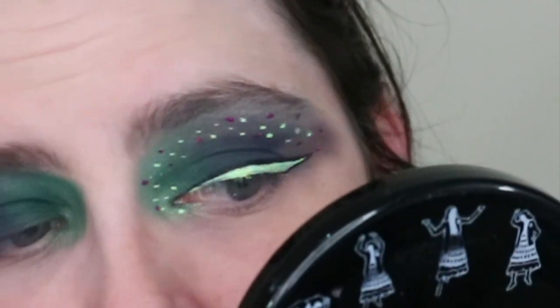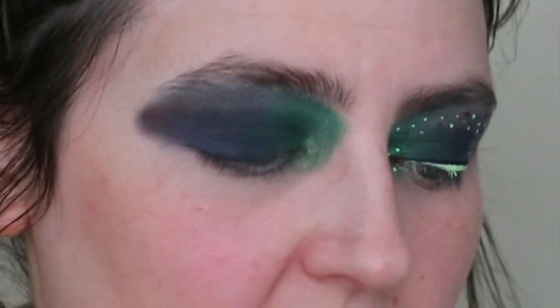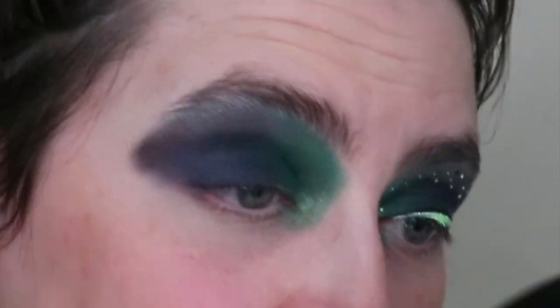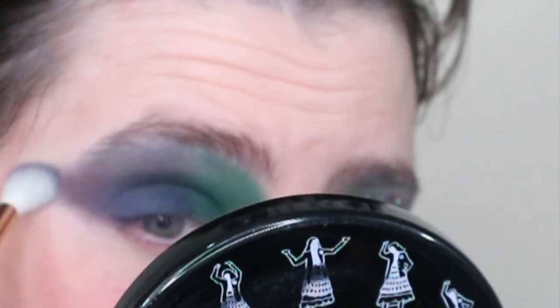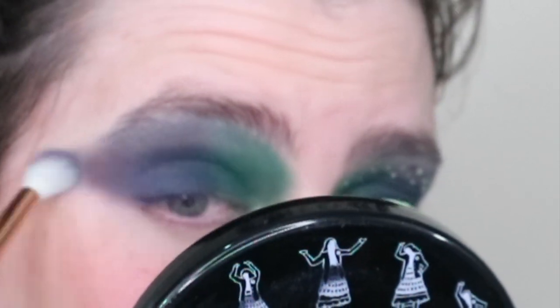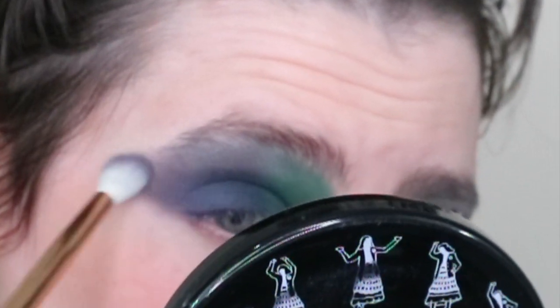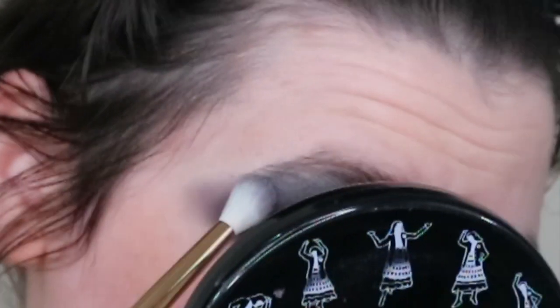So you can kind of see that the shades are a lot more dusty than you would expect. It's not a vibrant palette, and you know me, I love a rainbow palette. I love a bit of colour. So this is very unusual for me. This isn't the sort of thing I would normally gravitate towards. I'm just kind of blending that out a little bit more.